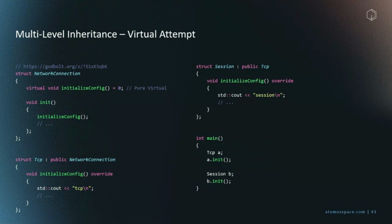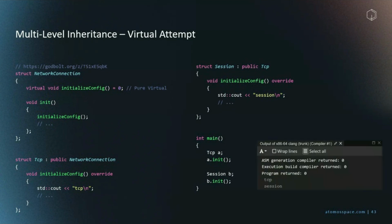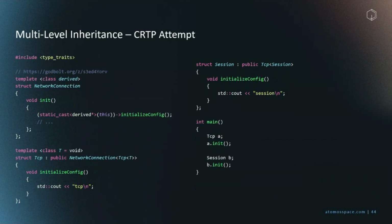Okay, we'll give a minute, sorry. Is everyone good? Okay, so who thinks it'll print TCP? Who thinks it'll print session? Cool. Yeah, it prints session. So now on for the second one. Now we did it with CRTP. So with CRTP, it gets really weird when you add a second level.